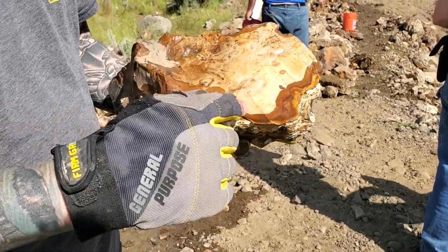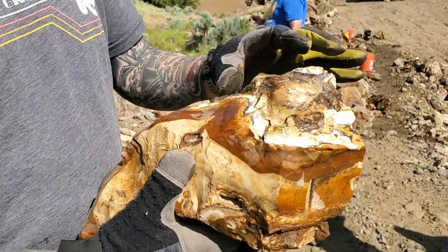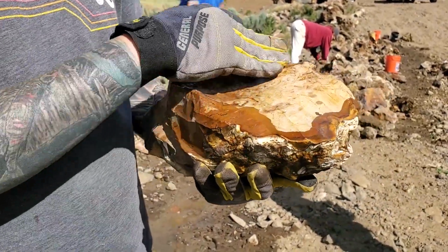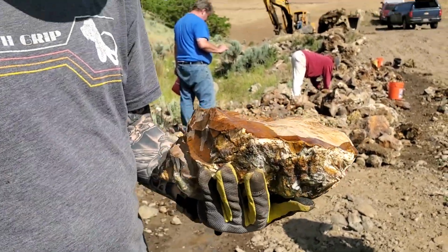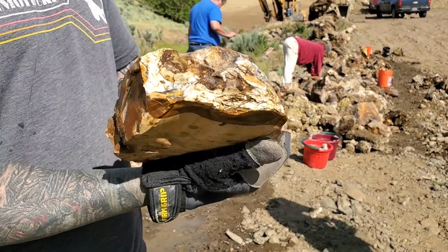Yeah, I think this will be good. It's very solid stuff. There's some opal in here, but even that seems pretty solid. So I think that'll be nice for putting in the saw and getting some slices out of, and get some nice pictures out of that. Pretty good. Fits in a 14-inch saw, so I don't have to take it anywhere.